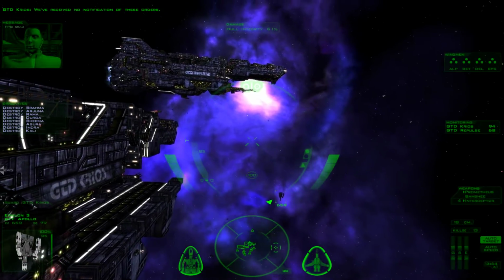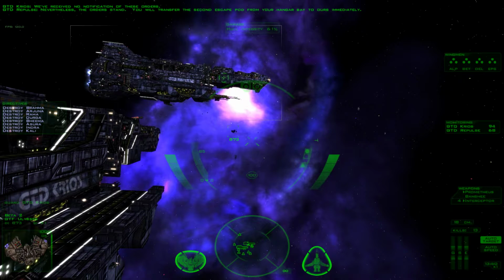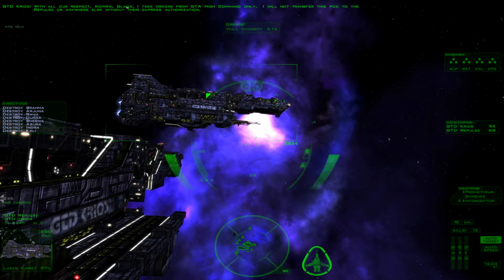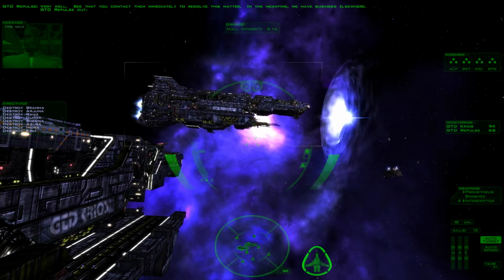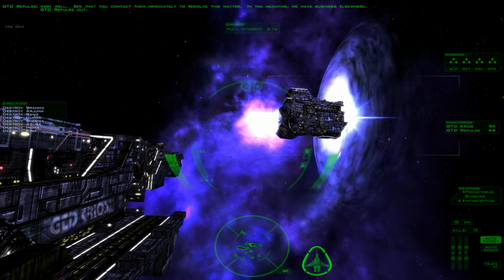We've received no notification of these orders. Nevertheless, the orders stand. You will transfer the second escape pod from your hangar bay to ours immediately. With all due respect, Admiral Glaive, I take orders from GTA High Command only. I will not transfer this pod to the Repulse or anywhere else without their express authorization. Very well. See that you contact them immediately to resolve this matter. In the meantime, we have business elsewhere. GTD Repulse out.